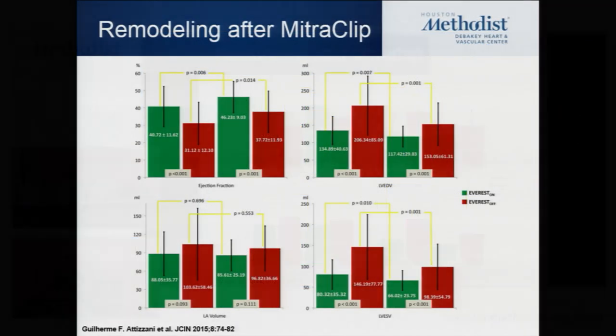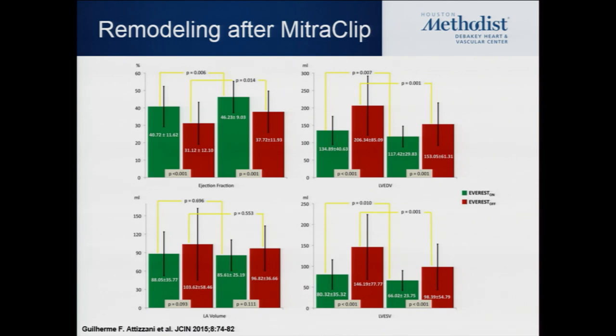So this is the EVEREST registry, and this is the trial that gave the evidence for the clinical trial, the COAPT trial. In green, we can see the patients that had medical therapy, and in red, the patients that had MitraClip. This is the EF, this is the systolic dimension of the LV, this is the LA volume, and this is the volume of the LV itself. In the patients in green, medical therapy didn't affect any of the parameters, but in red, with the MitraClip, we see a decrease in volumes, reverse remodeling.